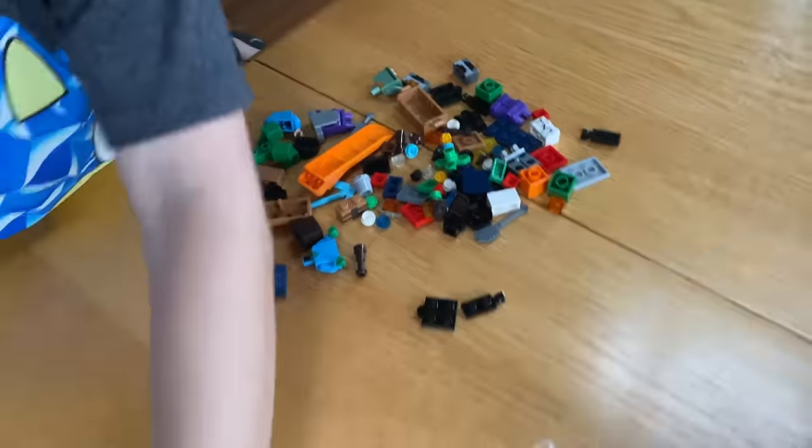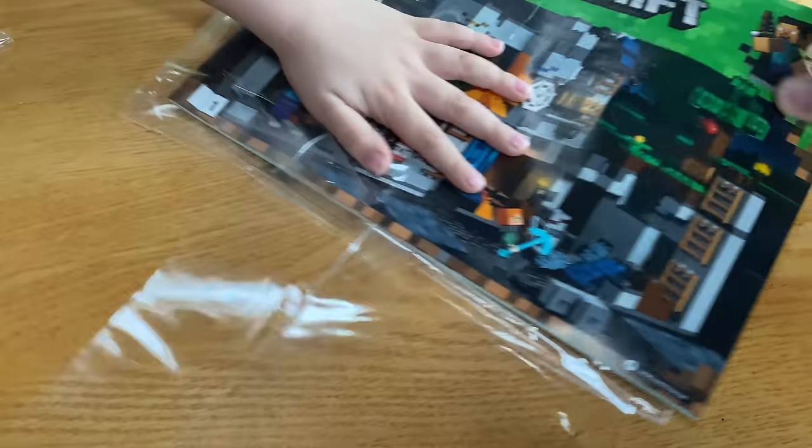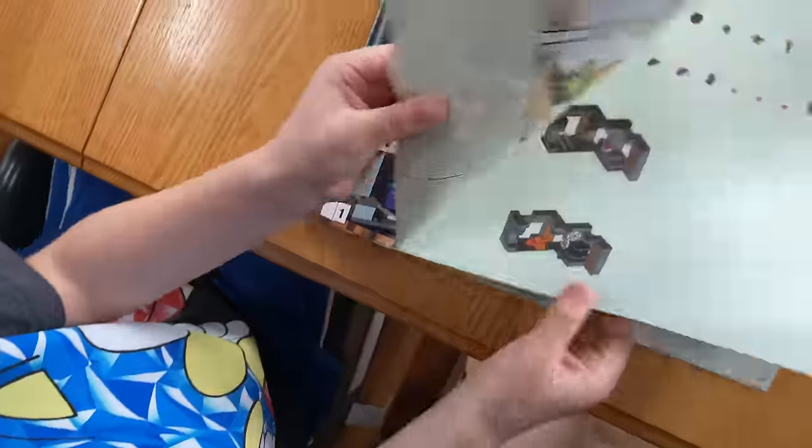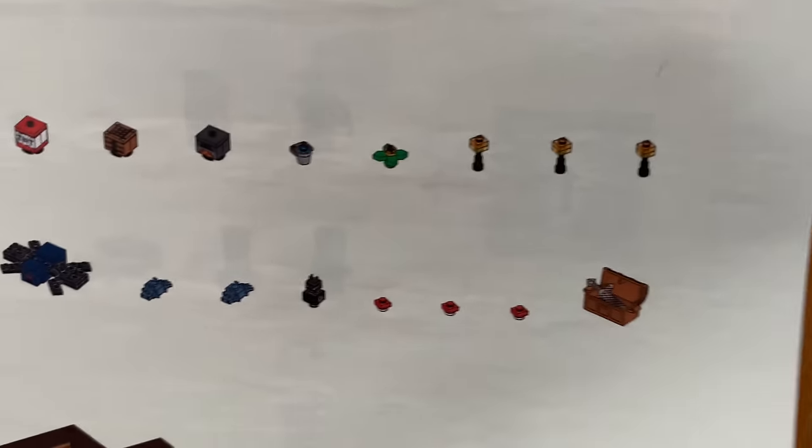Wow. There's bag one. I got this out of the plastic for the most part. Oh, we got two manuals here. Where's the number? That's manual two. We'll save that manual for later. Number one's in there. There you go, sir. Manual one. Holy moly. Bag one, you get to build all the guys.